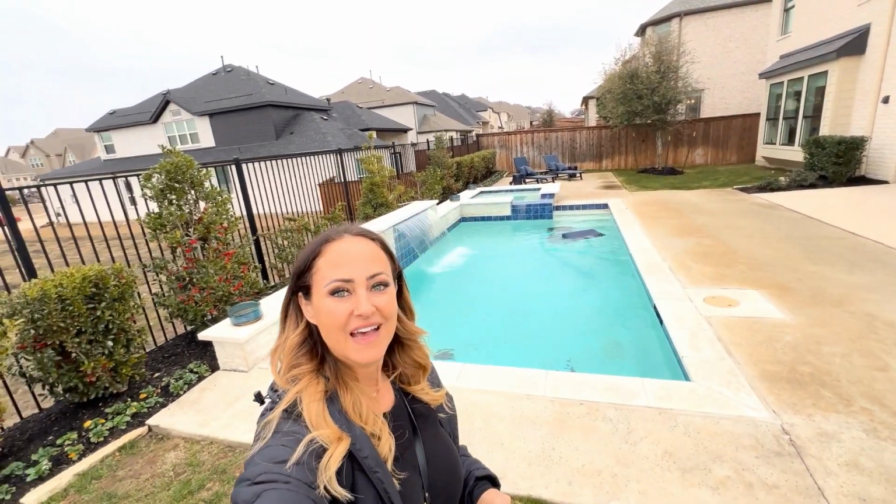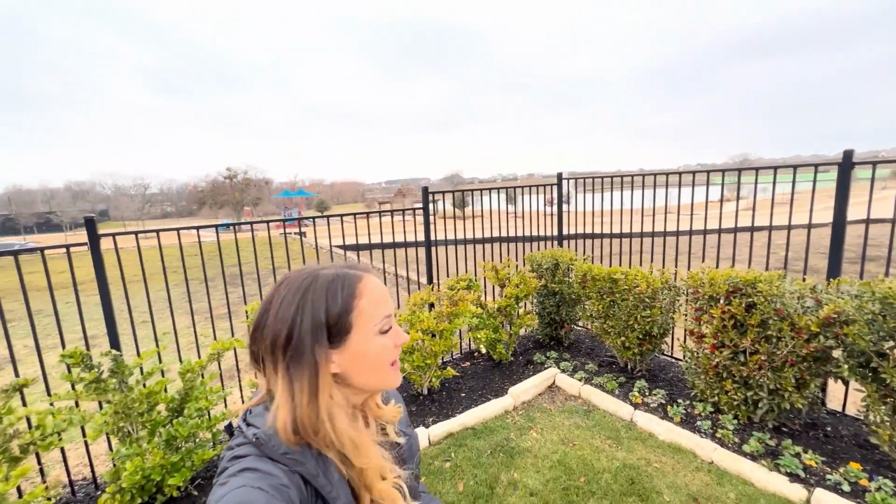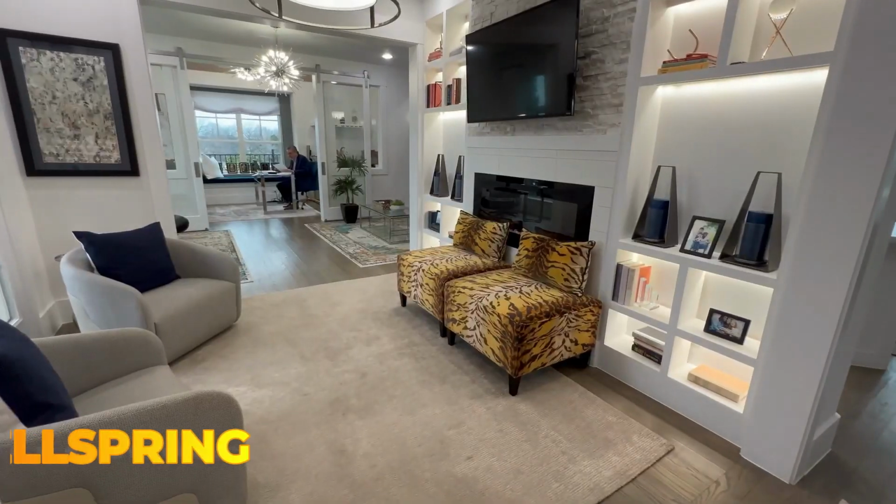Okay, now we're here at Wellspring, and it's by Grand Homes as well, right by Buffalo Ridge. I would say that this neighborhood is a little higher price point. And I started in the backyard of the model because, first of all, look how pretty it is. And look over my shoulder at what the view is. When it's all finished out and there's grass everywhere, it's just going to be stunning, but I'm going to take you inside right now.